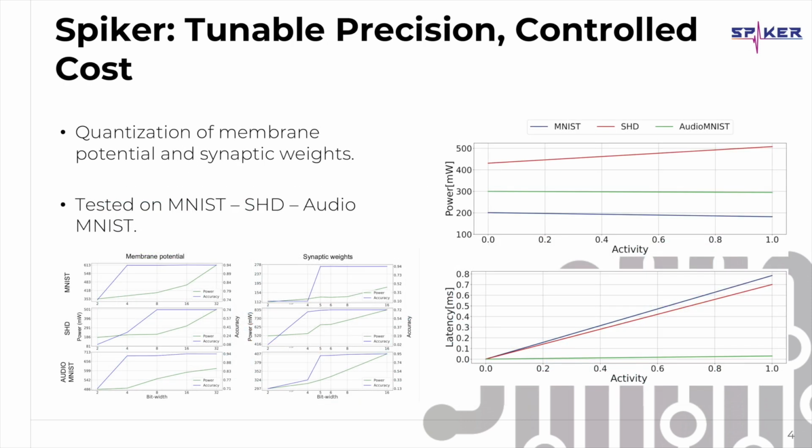Spiker Plus supports quantization of both membrane potential and synaptic weights, letting you tune the trade-off between accuracy and power consumption. We validated the framework on 3 benchmarks: MNIST, the Spiking Heidelberg Digits, and Audio MNIST, covering both visual and audio classification tasks.